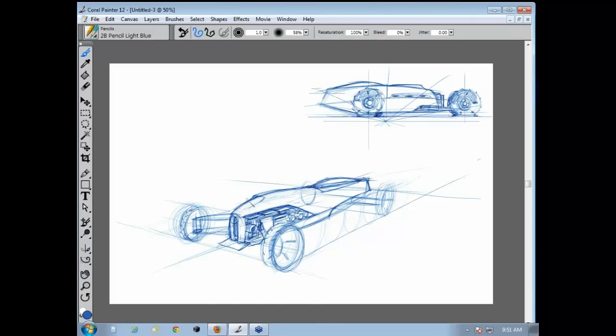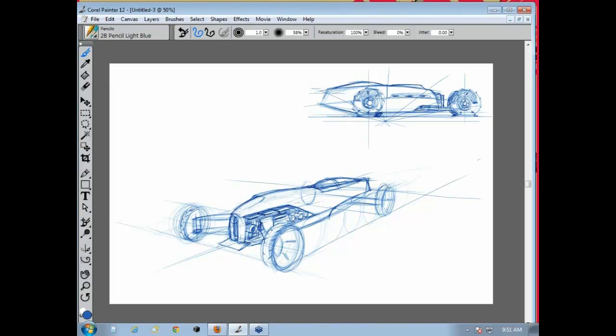Now when I'm showing a client, I would actually count this as a thumbnail sketch. You can kind of see that you've got some detail here, you've got the cockpit here. So they understand what's going on, and they would make comments based on this thumbnail. But I'm going to go ahead and render this up and show you what I do real quick.